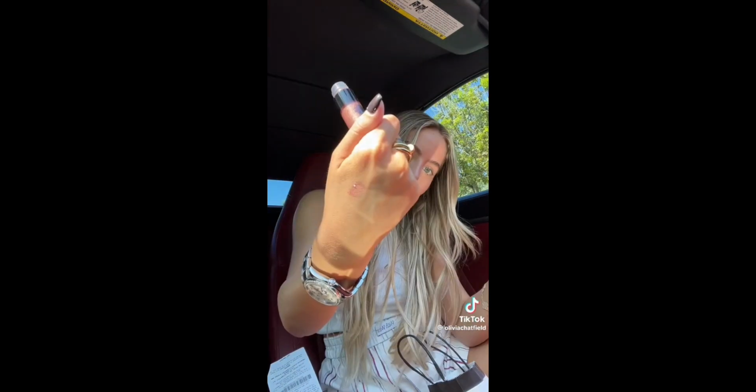Pat McGrath Fetish Liquid Eyeshadow. I feel like this would be really pretty on the eyes. Should I swatch it? Imagine this on your eyes. So freaking pretty.